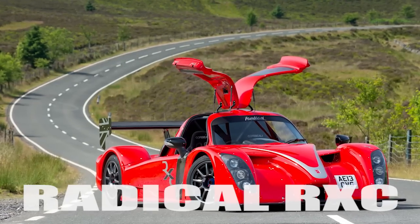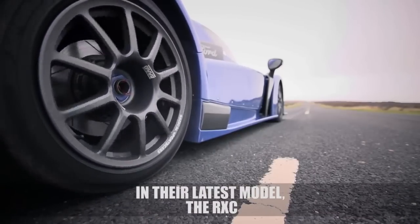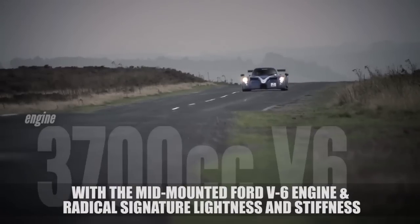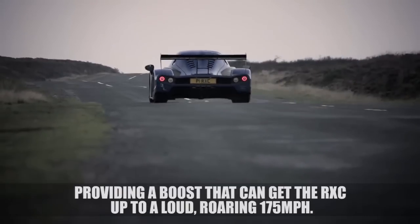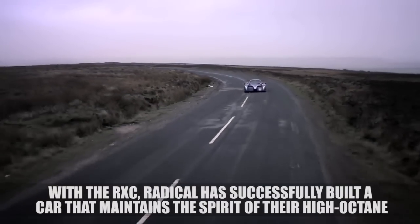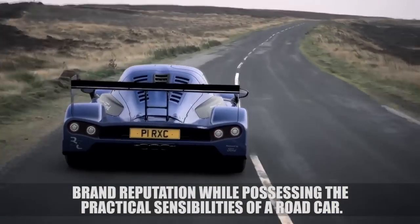Radical RXC. The ever-distinctive Radical has added a roof without losing its edge as a hardcore racing car in their latest model, the RXC. Drivers of the RXC aren't left wanting for either power or speed, with the mid-mounted Ford V6 engine and Radical's signature lightness and stiffness providing a boost that can get the RXC up to a loud, roaring 175 miles per hour. With the RXC, Radical has successfully built a car that maintains the spirit of their high-octane brand reputation, while possessing the practical sensibilities of a road car.